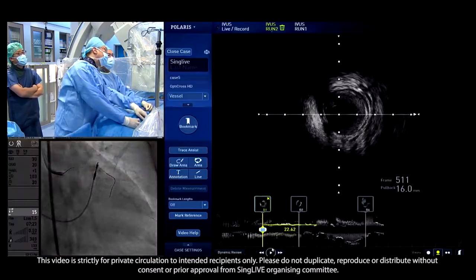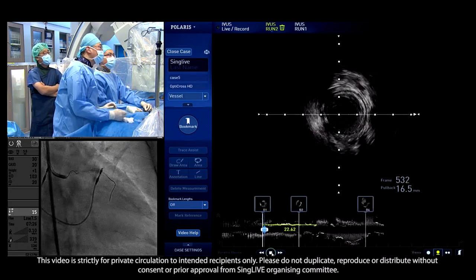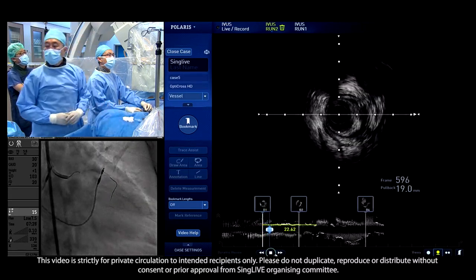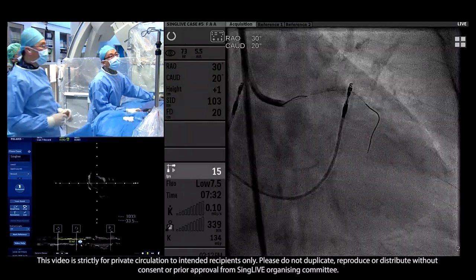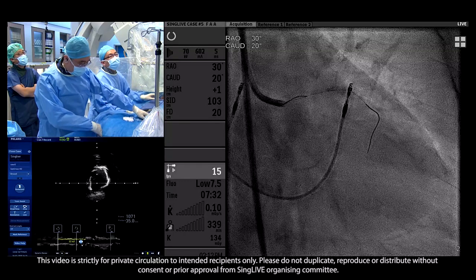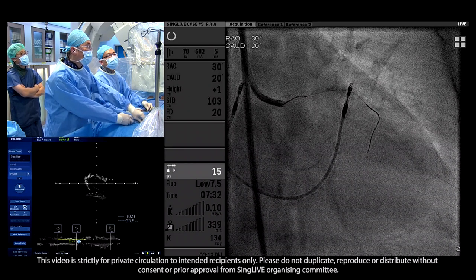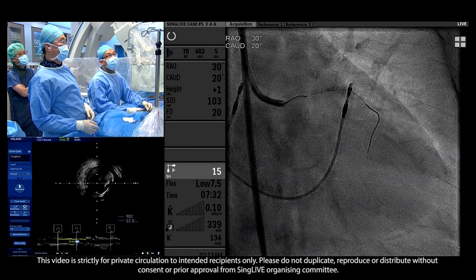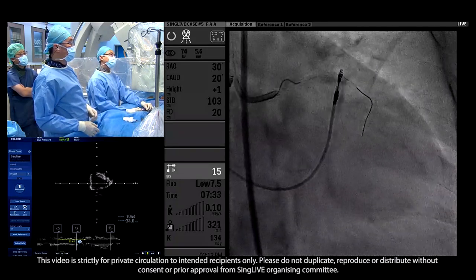Definitely, in the mid LAD, there is almost circumferential calcium, and some calcium is protruding into the lumen. That means the calcium consists of calcified nodules. So definitely we need some debulking, like a rotablator, or orbital atherectomy is another candidate. But only ablate just around the tightest segment.